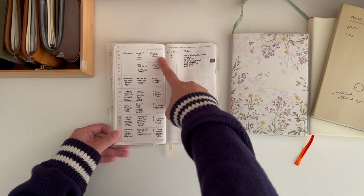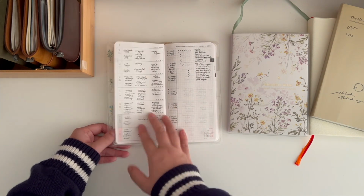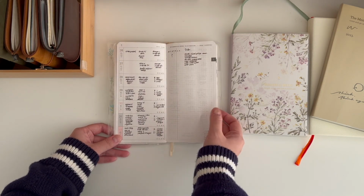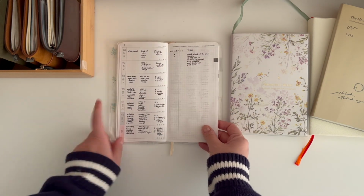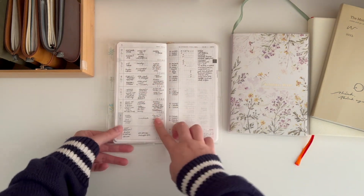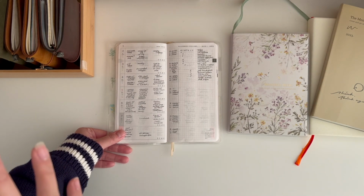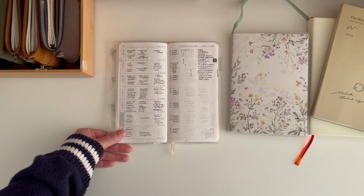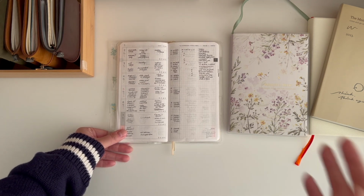I also used to track all my breakfast, lunch and dinner on this section, but I moved it to this section, and I also started using a smaller nib pen, which helps a lot, because that looks very intense, like there's a lot of things, but when you look at this, it looks really nice and neat. This is why I really love EF and very fine pens, because it just makes everything look so much neater. I feel like that's a little hack: if you want your planner to look neat, just use smaller nib pens.